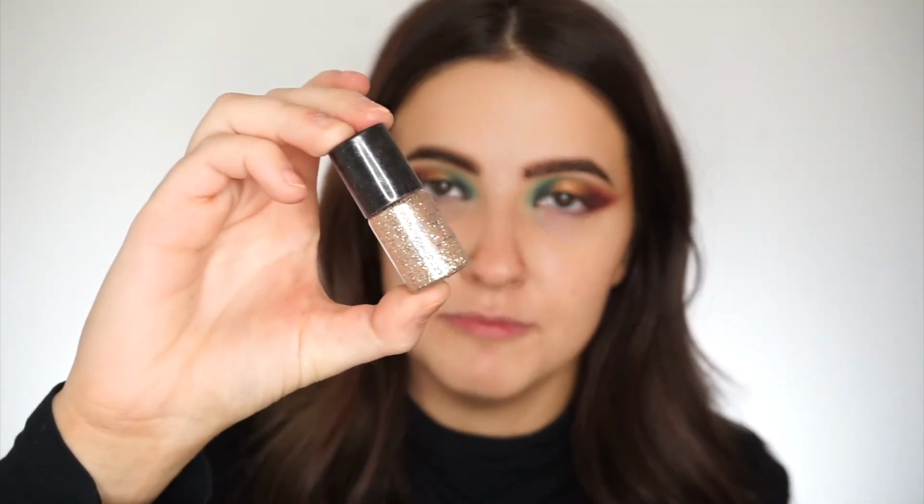So another thing that we are going to add is some gold glitter to the center lid because, I mean, what's more festive than glitter, let's be real. And the glitter I'm taking is by J.Cat Beauty, and it's called Rockin' the Night. I like it because it's not too much of a yellow gold. It's almost like a champagne-y gold. It's really pretty. So that's what we're gonna be taking.